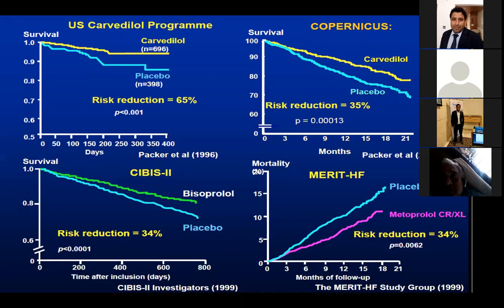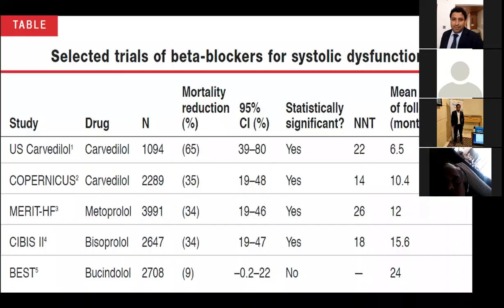So we cannot directly compare these trials to each other because they are done in different formats and with different drugs. We cannot compare 65 to 34 because these are different drugs. The inclusion and exclusion criteria were different, and there is no head-to-head comparison between bisoprolol and carvedilol in that fashion for risk reduction. But yes, what we are talking about here is a class action as far as beta-1 selective beta blockers go.